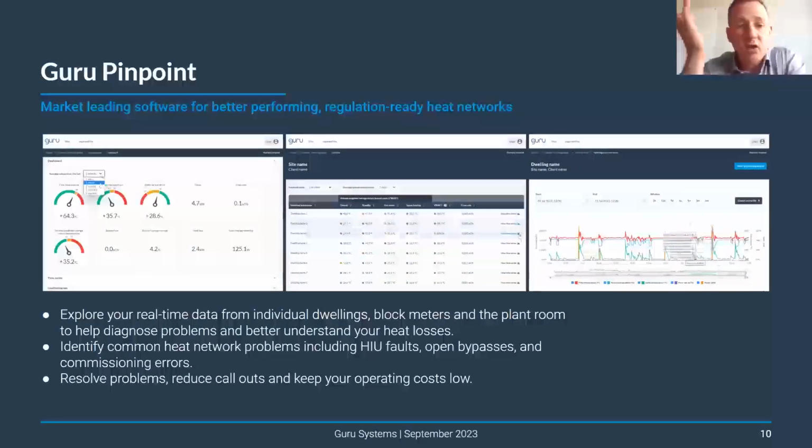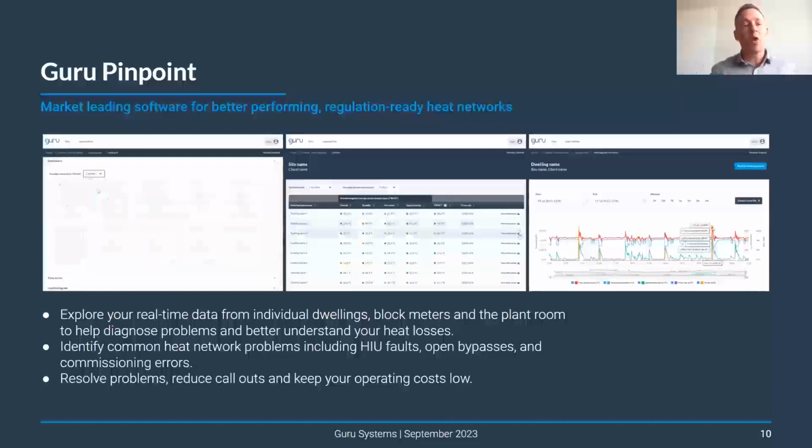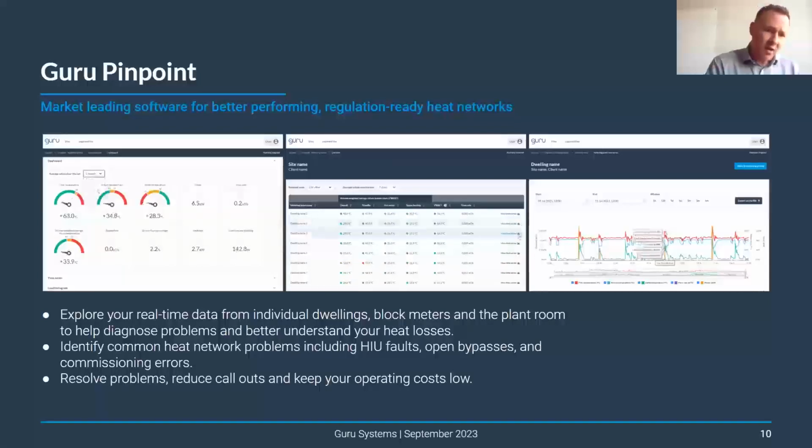Okay, so this is Pinpoint. This is our data visualization and analysis platform. So we pull real-time data from individual dwellings, block meters, and plant rooms to give transparency to the operators and their consultants or their O&M providers. They can all see exactly how well the heat network is working. And when it's not working well, you can go to where the problem is so that you know where you're going to fix it, ideally what you're going to fix when you get there, and you can then verify that the situation is rectified when the engineers leave the site, right?